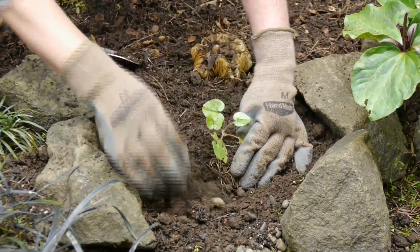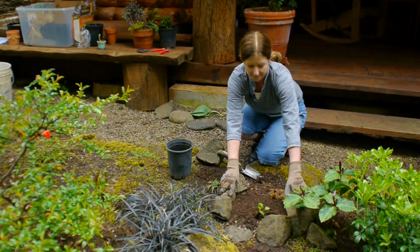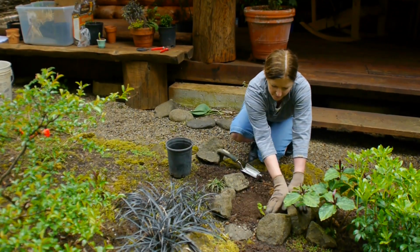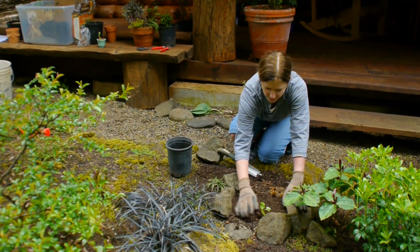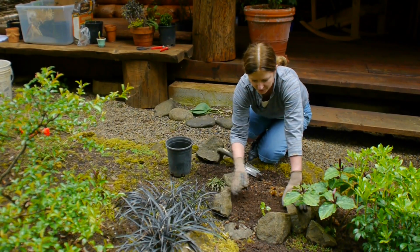So it's a Northwest native and it's called Asarum caudatum. Now this is not the edible ginger. Sometimes folklore talks about certain things they do with it, but this is not the one that grows the big fleshy root that you get at the grocery store.